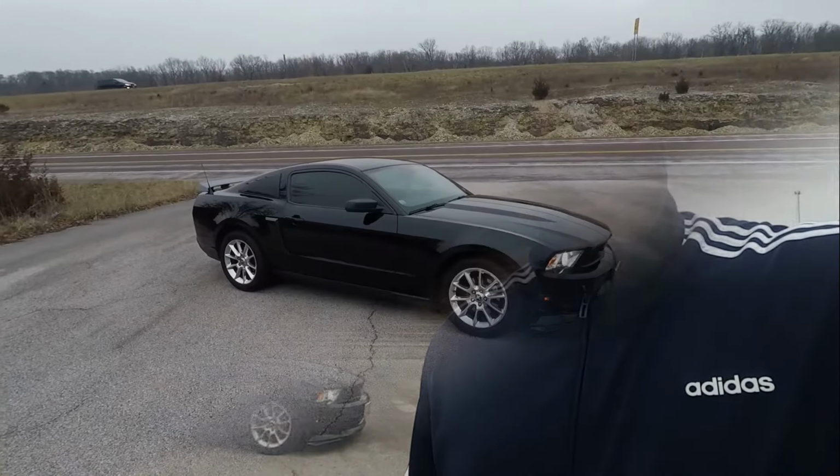I can't say enough good things about this car as far as its reliability and durability, and I have driven it hard many times. So without further ado, it's not going to be like a normal car review. I'm just going to show you some of the mods I've done, and some other things, but let me know what you think, and let's get on with the video.